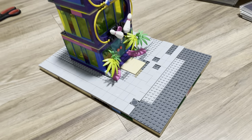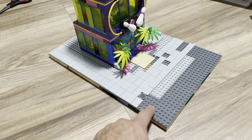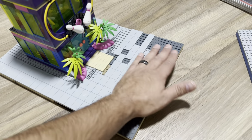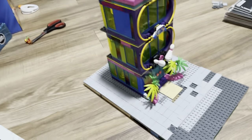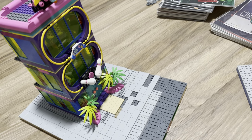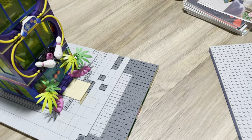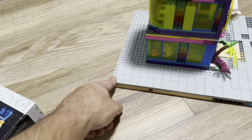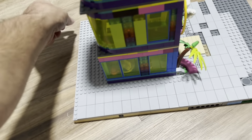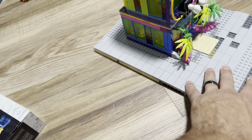I decided to use the 80s bowling alley here. And this is actually half of a Mills plate. So I stopped where we would put the road plate and continue on there. I also didn't think about it, but these are 2x3 pieces, so it's a very odd shape, which leaves this line here. So I might just put the flat tiles there to cover those up.